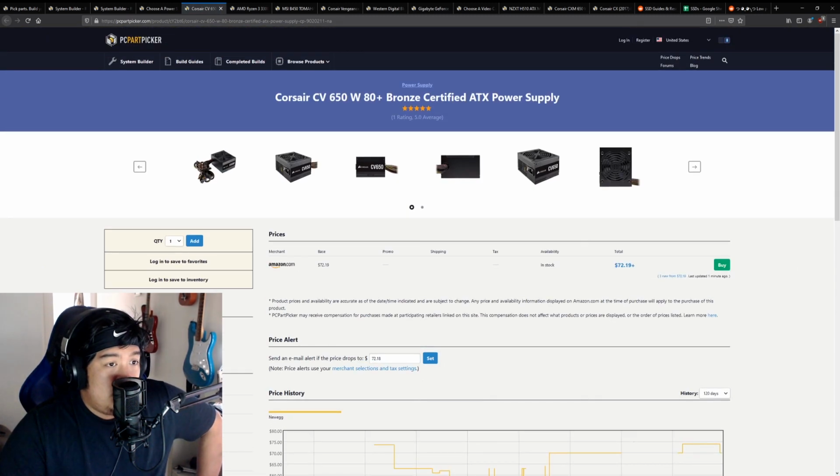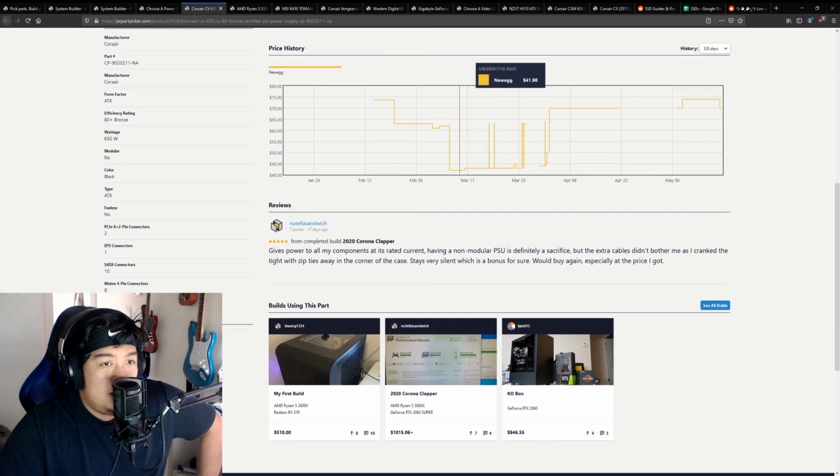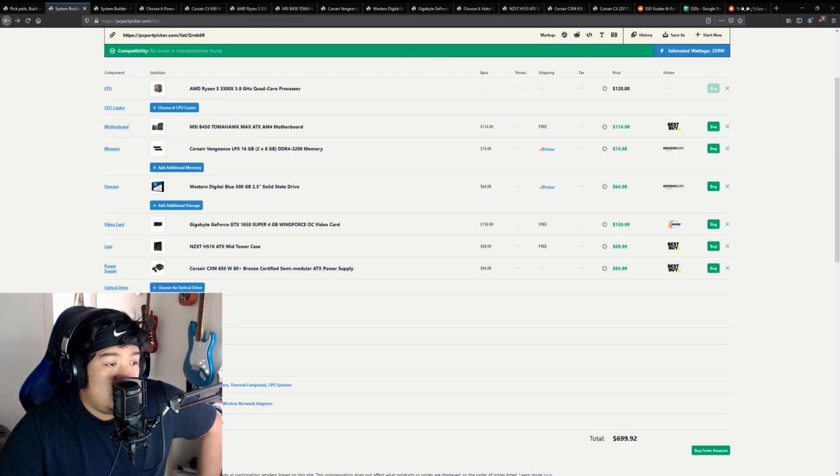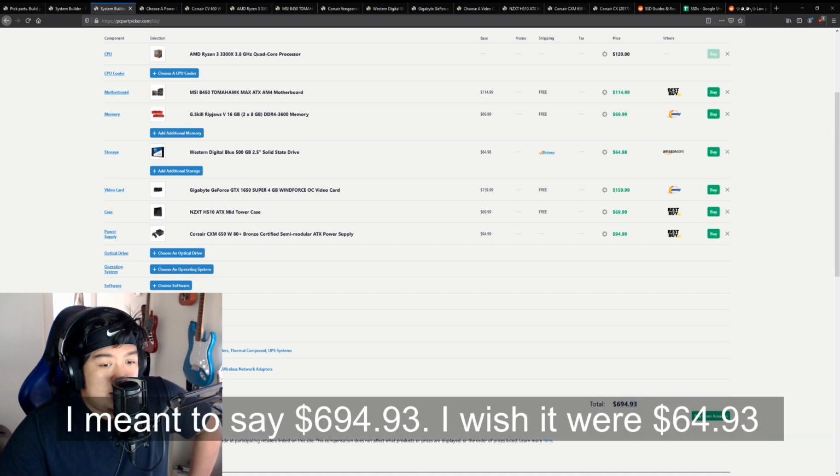These are supposed to be the really cheap budget power supplies from Corsair, but if you look at March 8th, they used to be $40 on Newegg. All of a sudden they're $73 now. If you can find a good deal on a power supply, just go for it. I wouldn't recommend this at this price, honestly. I would recommend the power supply, but I wouldn't recommend the price point. So that's the build. So you're looking at $649.93.